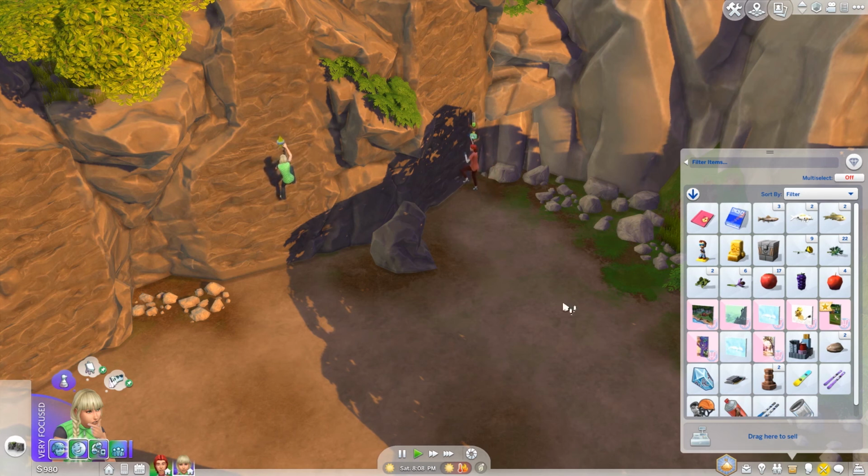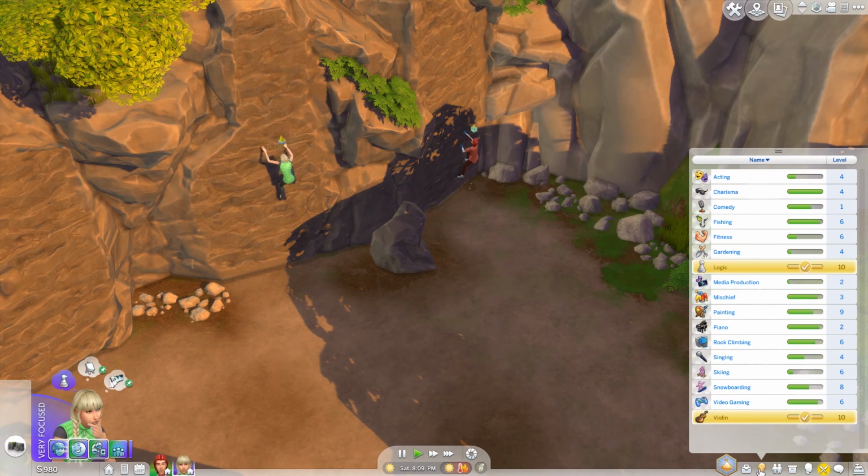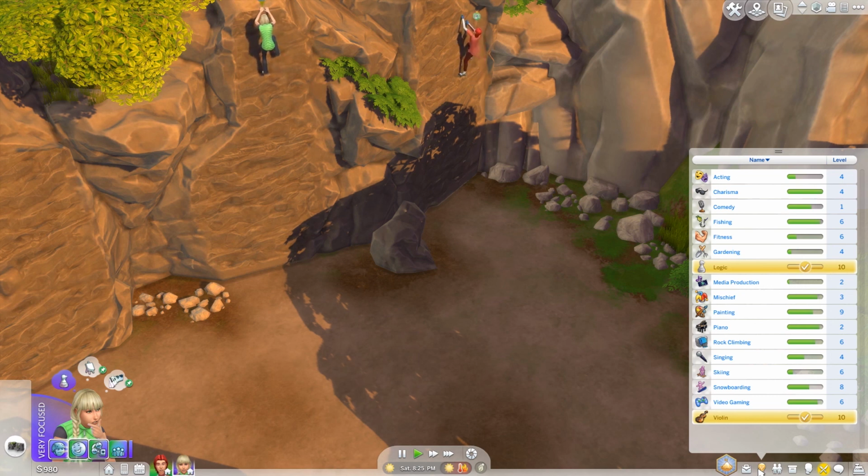I wanted to try and do it while she had lower rock climbing skill, because I thought it was more likely that she would injure herself. Instead, she had a very good session. It doesn't mean she's not going to, but right now she hasn't. Unless it happens any second now, we're going to have to see that in the next part, if it happens then. But that's going to be it for this part.